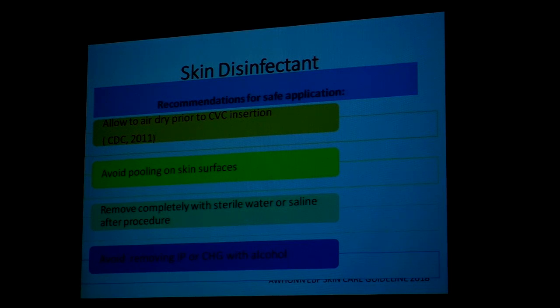Oftentimes this is missed by the neonatal nurse after the procedure. You will see a 26-weeker with an umbilical line inserted, and then after a while you will see a reaction on the skin, complete redness, which will go through to the back as well. Redness and burn, severe skin injury. And this is being missed by the neonatal nurses.